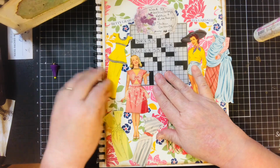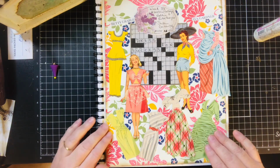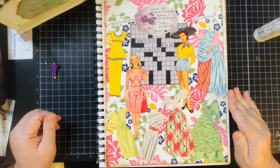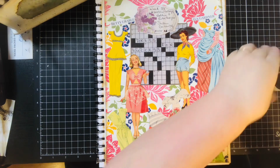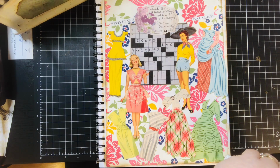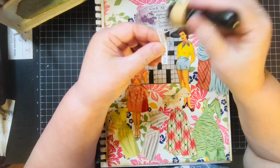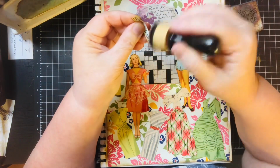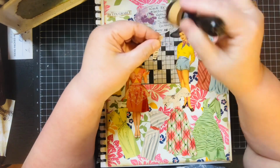Kind of move that over a little. All right, I kind of like that. I kind of wished I picked a less busy background, but it is what it is. So let me see here. Let me go ahead and ink up this. I already inked up the crossword.